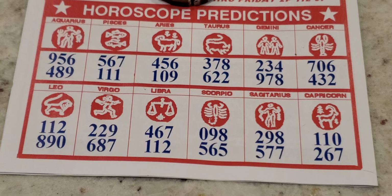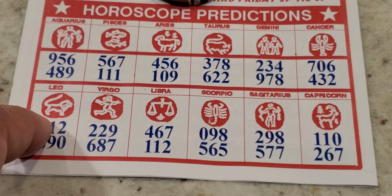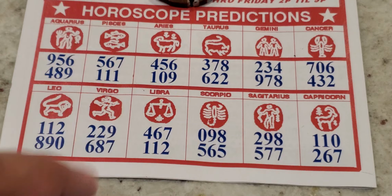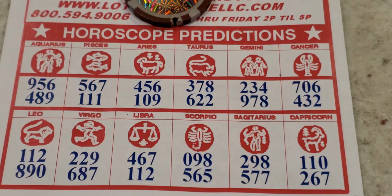So if you're in the same household, both could be playing the same numbers, and why not throw their triple ones in there? 098 for Scorpio and 565. Sagittarius 298, 577. Capricorn 110 and 267. You can actually pair all these together: 111, 112, and 110. All right, so this is the back side of the hot numbers. Hopefully you guys take a picture of that, pause it.